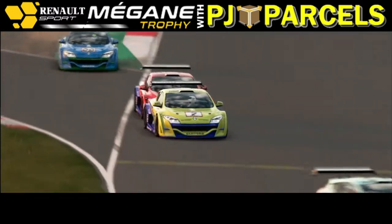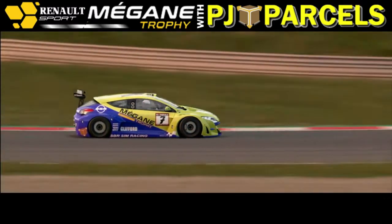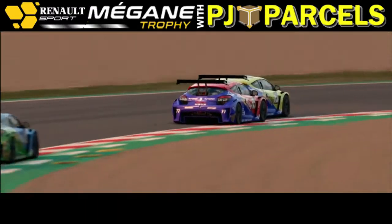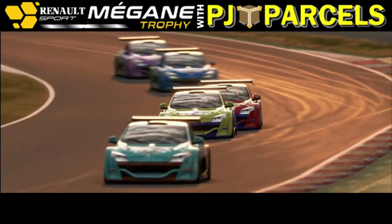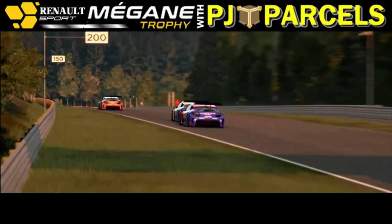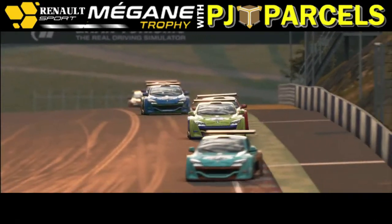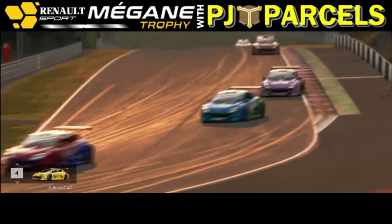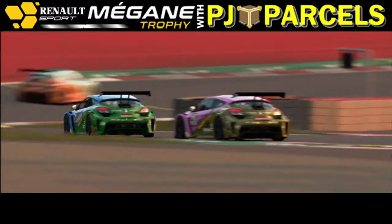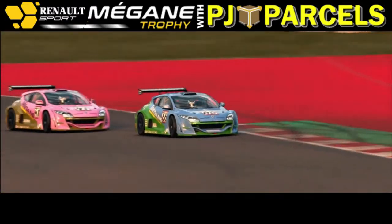Declan that little bit wide onto the gravel as Jordan puts the pressure onto Luke for second place. It's cost Declan a little bit of time as Ryan now is fighting away with him for 4th place. And Jordan now hot on the heels of Luke. He's in the slipstream. Decides making a move into turn number 7. And Declan and Ryan still fighting massively together.